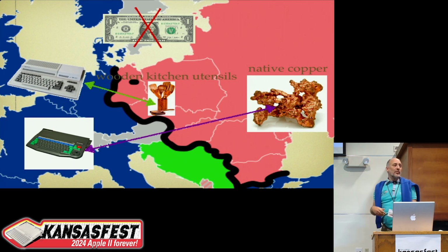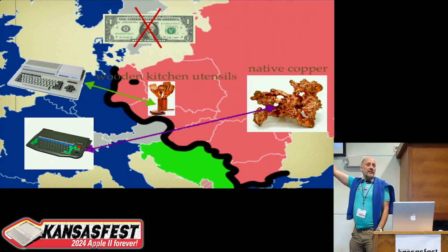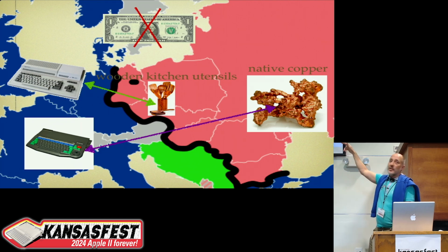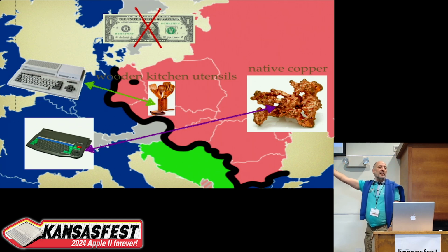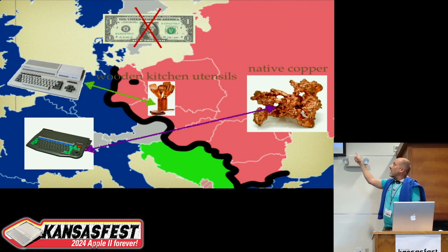So, again, you want a computer. You don't have freely convertible currency. How can you import a computer from abroad? The Sharp MZ-800 after the end of production was exchanged with Japan for wooden kitchen utensils. This is a British enterprise networked computer. They wanted them in the Soviet Union, in Kazakhstan, for their schools. And they exchanged them for native copper. I don't know if your school has enough native copper to exchange it for computers.